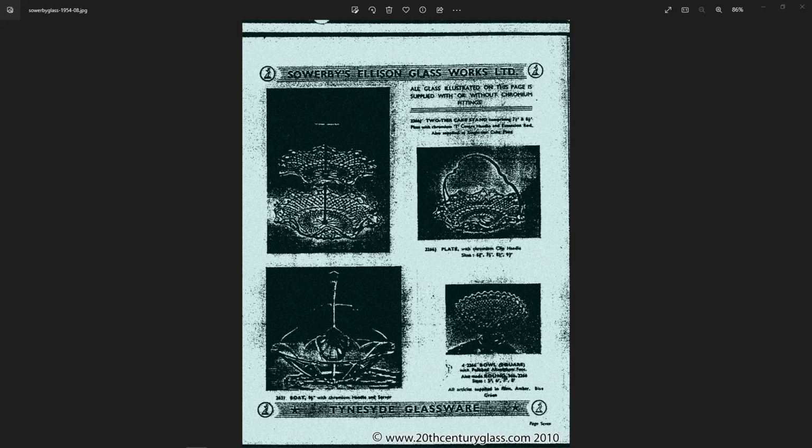So this is the Sowerby 1954 catalogue that I've downloaded from the 20thcenturyglass.com website. Because I was failing so hard to find pressed glass on the previous bits of bowls that I was looking at, I thought I would find this one because I had a guess. I thought it would be Sowerby, and it is. This is the bowl. I think actually that might be on a stand there. No, that's different. This is the bowl anyway.